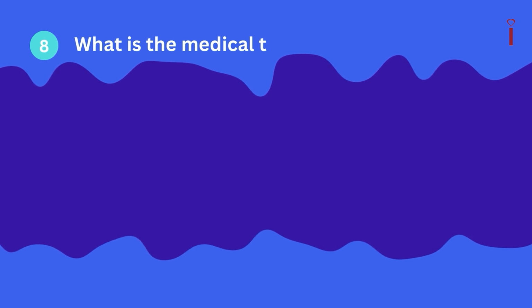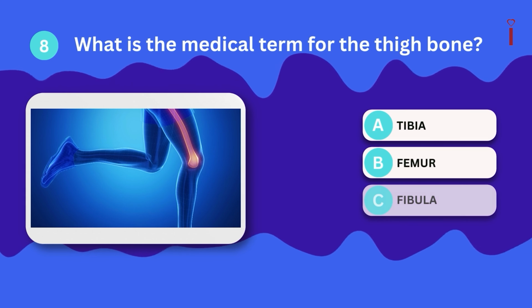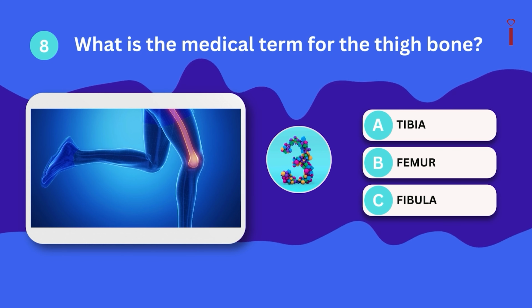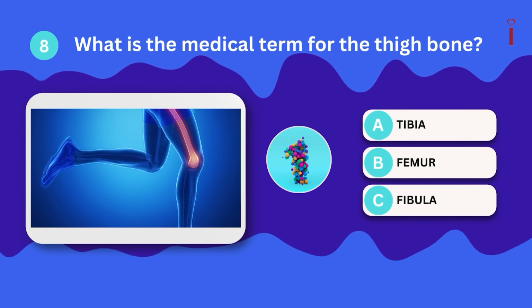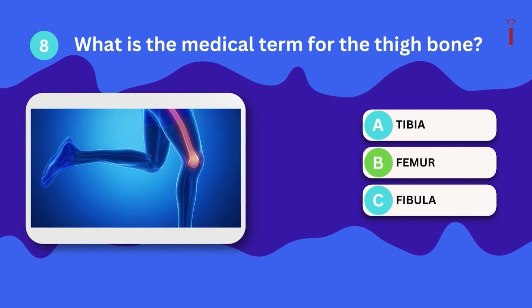Question number 8. What is the medical term for the thigh bone? A. Tibia, B. Femur, C. Fibula. Correct answer, femur.